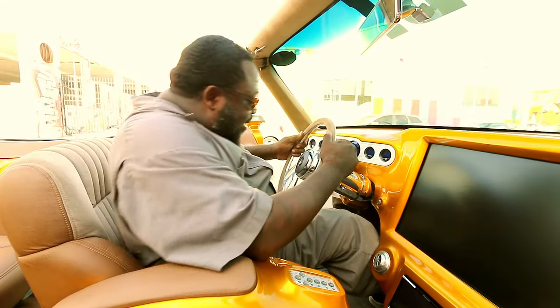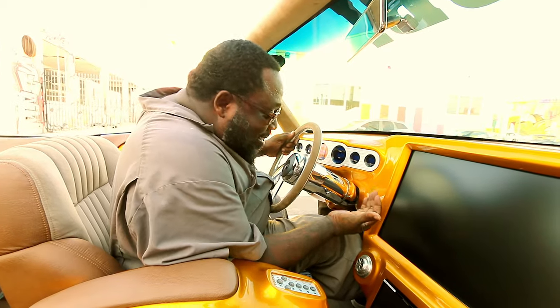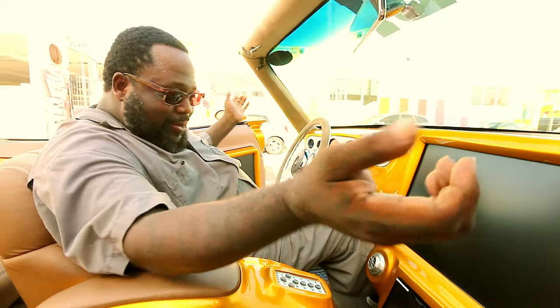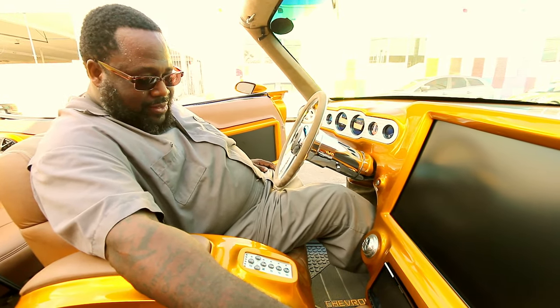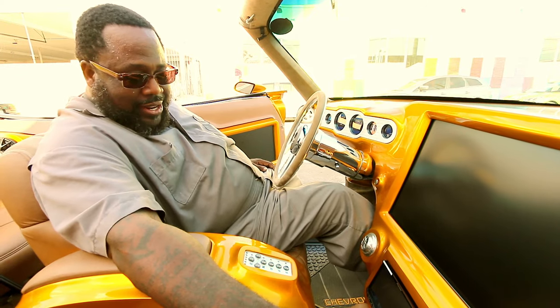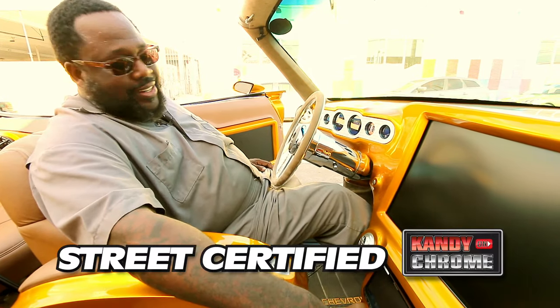Hey, man. Damn, man. Where the shift at? Wow. He telling y'all, man, the game done changed. We got electronic shift in the 1975 vert. 1975 convertible, man. Electronic shifter.